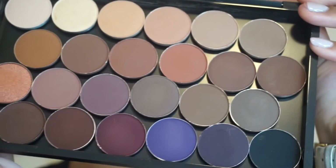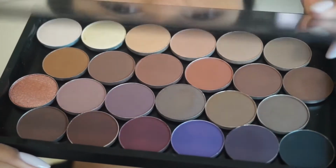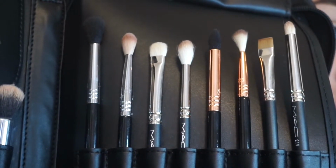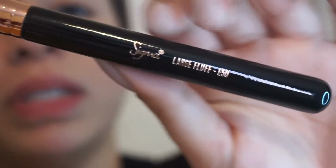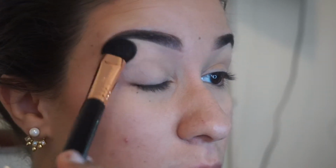So now I'm going to start doing my eyeshadow, and I'm going to go into my MAC customized eyeshadow palette. And these are the brushes that I will be using. I'll grab my Sigma Large Fluff E50 and I will go into first shade right here. Any creamy light shade will do, just as a base.